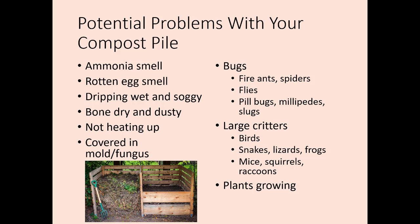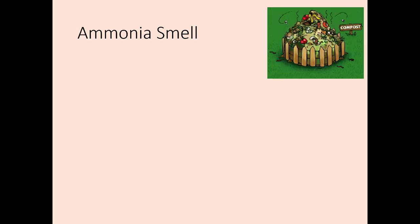Or maybe you go out to your compost bin and you find it covered in mold and fungus. Or maybe you see it's just covered in bugs, or maybe critters. Birds and snakes and lizards and frogs and mice and squirrels and raccoons. Maybe those type of critters are getting into your compost bin. Or maybe you see plants growing in your compost pile. Well, we're going to talk about each of these potential problems and how to solve those problems.